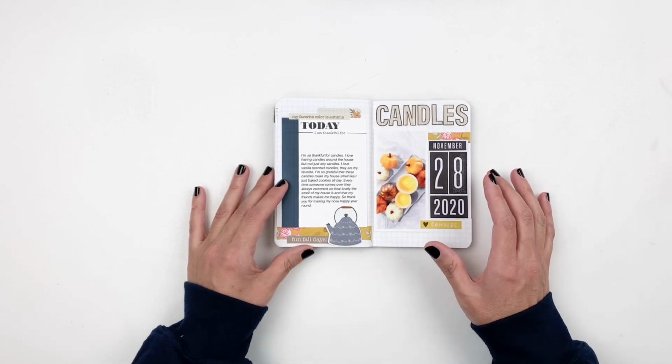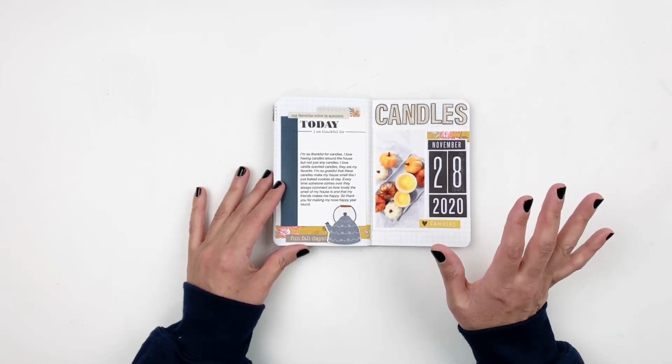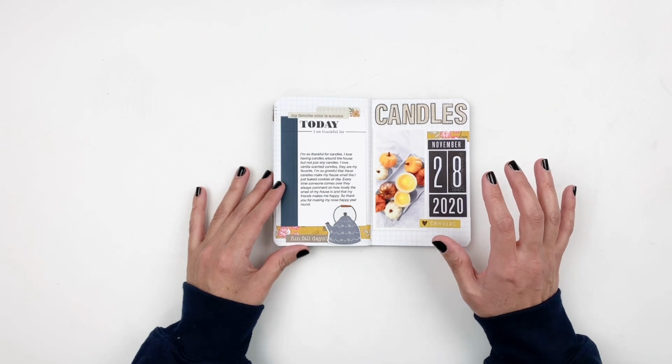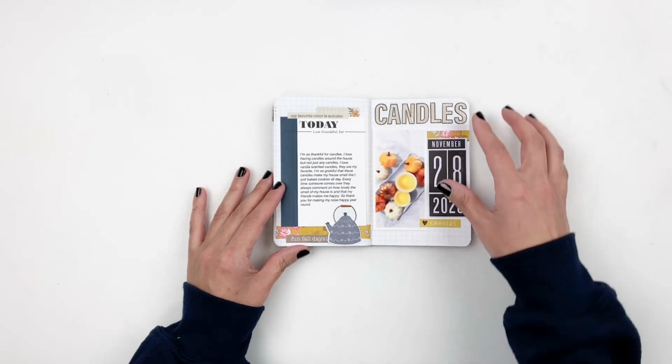So day 28 was, I believe, a smell that makes you happy or something. And I'm going to document my candles. I love vanilla scented candles. They're all over my home. They make my home smell like freshly baked cookies. I love it. So I definitely wanted to add that for day 28.